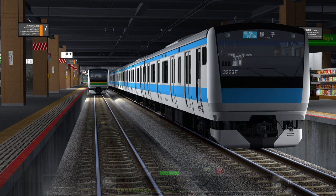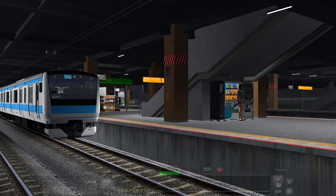The 1000 and the 3000 series hopefully will have an expansion with the older one that's back there, which is currently AI only. And you probably noticed as soon as we started getting in the station here, it started lagging a bit. That's just all part of the package, sadly.